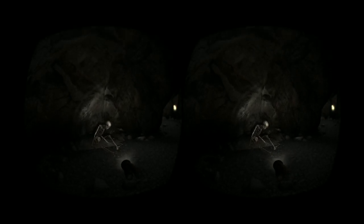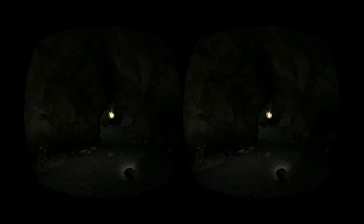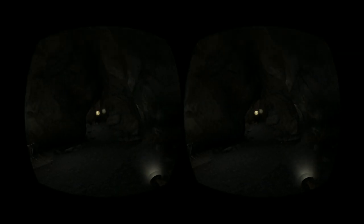Onward into the tomb. Hey, buddy. You're not looking so good there, bro. You got a rat on your head. Oh, well, now you don't have a head. Oh, yeah. Oh, let's go.